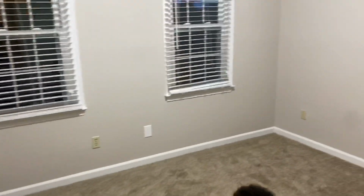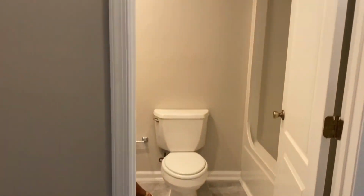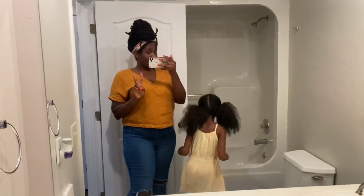And then come this way, Logan. Here is another little hallway down here. So what's that? 1, 2, 3. Room number 3. Okay, so here's another room. Walk across the hall. You have a double vanity sink. Bathroom. Okay.